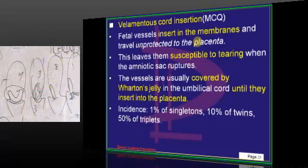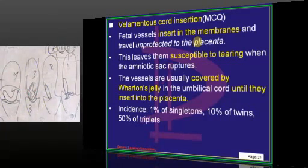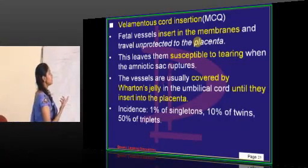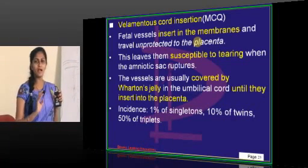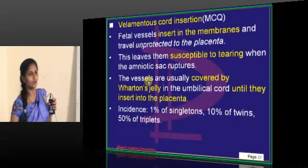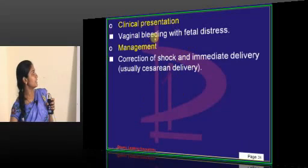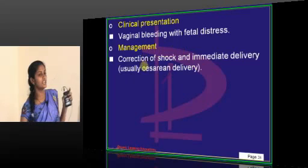The insertion of the cord is not at the normal placental site. It is directly into the membranes. So once the membranes are ruptured, automatically the blood vessels get opened. They get torn, they get ruptured, so there can be severe bleeding. That is called velamentous insertion. Both are causes of antepartum hemorrhage. It is most common in twins and triplet pregnancies because the vascularity is more, so they can get inserted at any place. They present with the same picture, severe vaginal bleeding. Treatment is always blood transfusion, followed by immediate delivery.